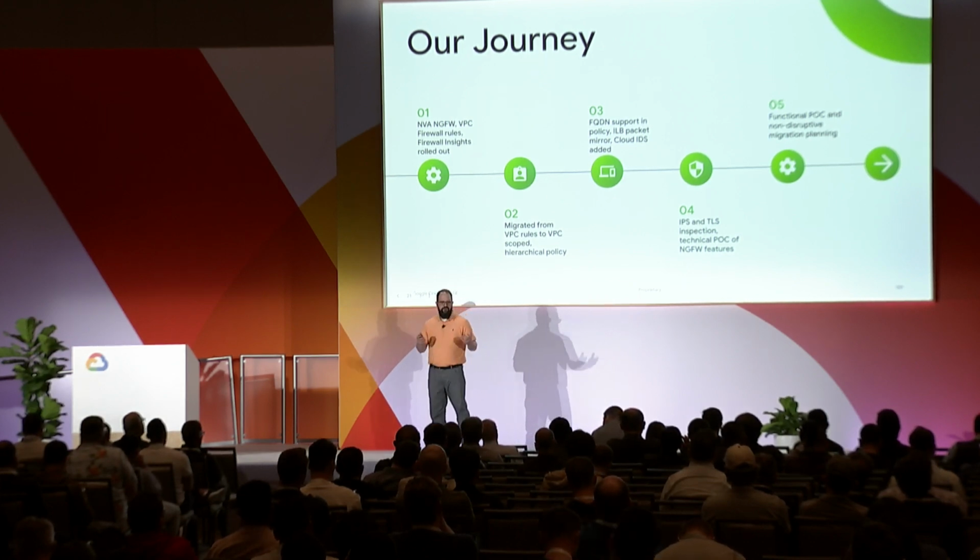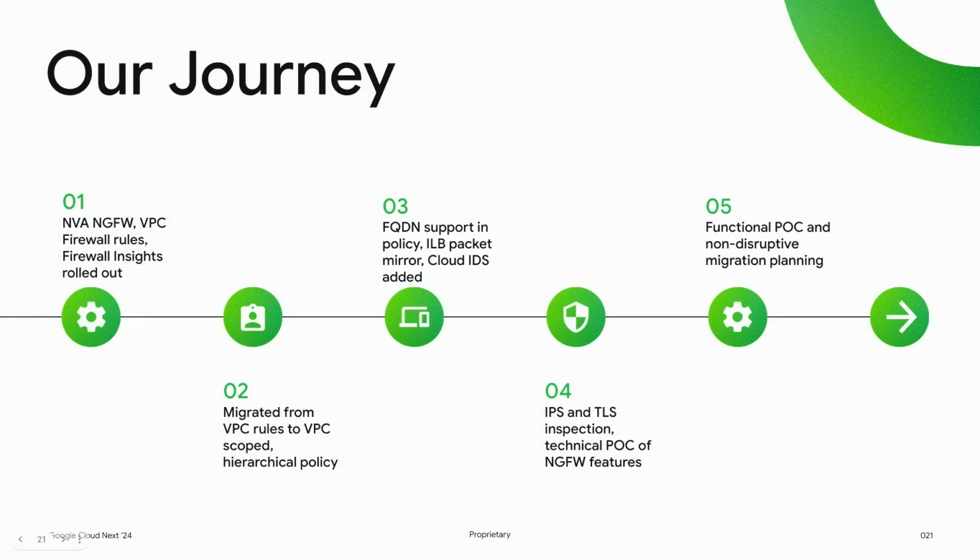We've talked about a 3-year journey to get to where we are today. We communicated constantly with our Google partners the entire time and can see the results. This is a quick recap of where we started and where we are now. So point 1, this was a production rollout of the 2023 design with network virtual appliances, VPC firewall rules, and firewall insights. We continue to progress as the features are developed and migrated in point 2 from use of VPC rules to VPC scoped hierarchical policy, reducing a lot of the duplication that we saw before.